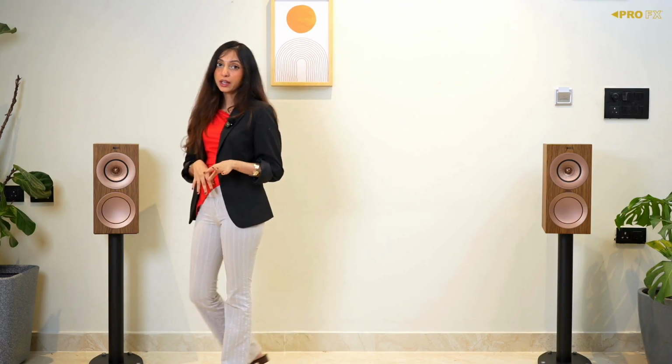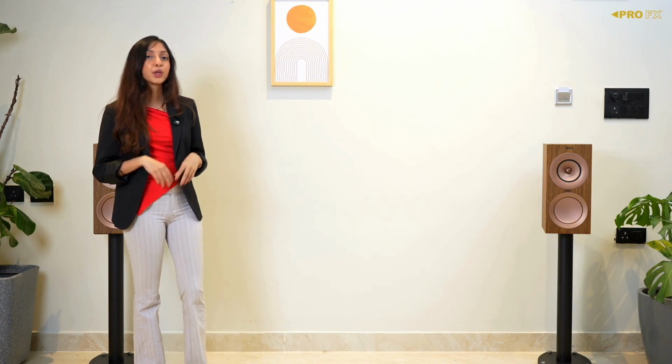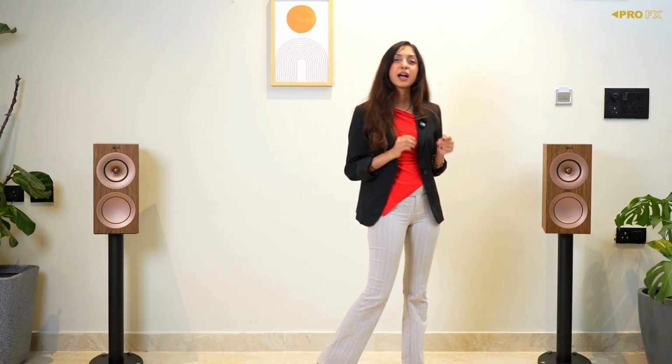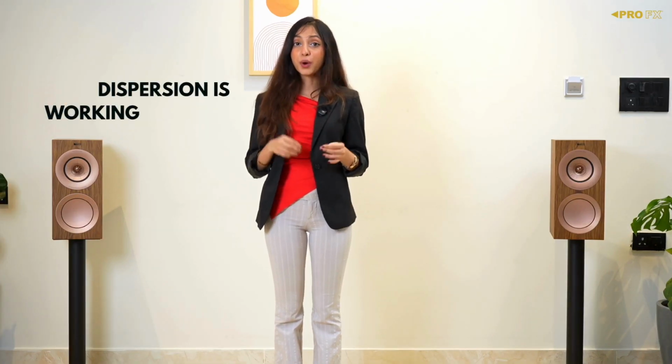Once you set everything up, play a familiar track and move across the room. Do the vocals feel like they're coming right from the center? Does the bass feel tight and not bloated? And can you hear little details, even if you're not sitting right in the center? That's how you know your dispersion is working for you, and that the placement is dialed in. And remember, even angling your speakers just 5 degrees inwards can make a noticeable difference.